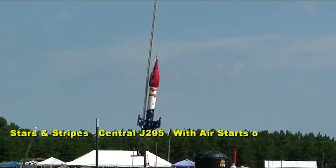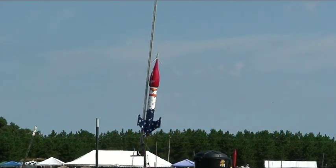Gentlemen, on the far pad we have a high power rocket on number 15, Stars and Stripes. We have a central engine of J295 and an air start with two I-236s, which are Blue Streaks. This should be very exciting with an air start of two engines from Tom Kukrov. Are you guys ready? Okay, 15 high power launch in 5, 4, 3, 2, 1.